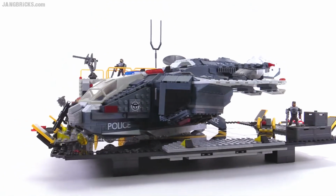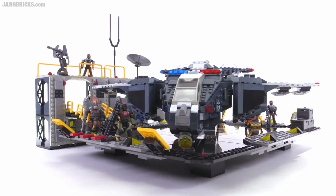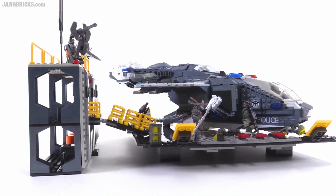All told, I feel like this is a nice set, a great bit of fan service to ODST fans, and a great huge way to cap off the NMPD subline that Mega Bloks has been working on.